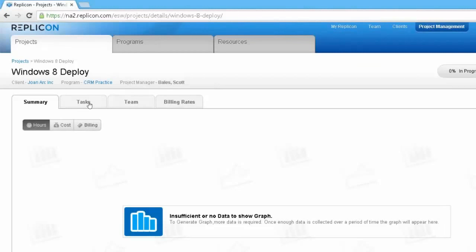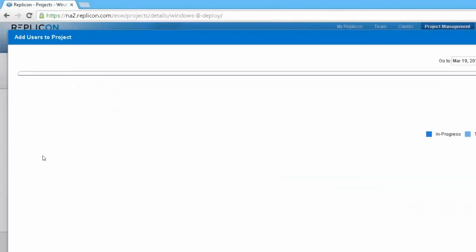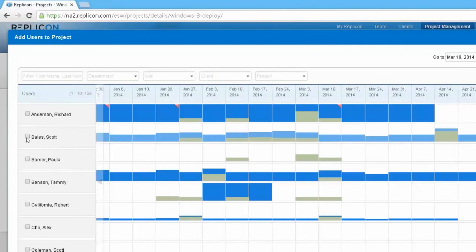So here's the project. We could put a complex task structure in if we wanted to, not necessary for this resourcing conversation. So I'm going to go to the Team tab. The Team tab is where I define who and how much users are working on this project. So I can add specific users or placeholders. As a PM, I'm going to start by adding a specific user, because I know one of the users I'm in control of is myself.